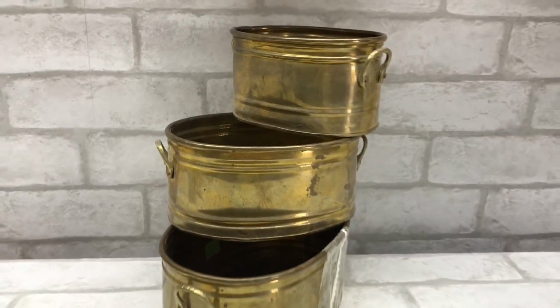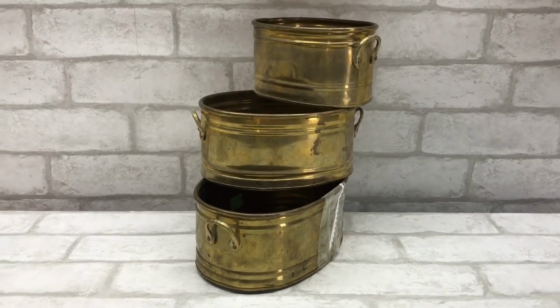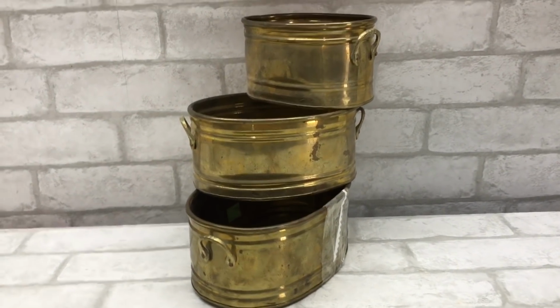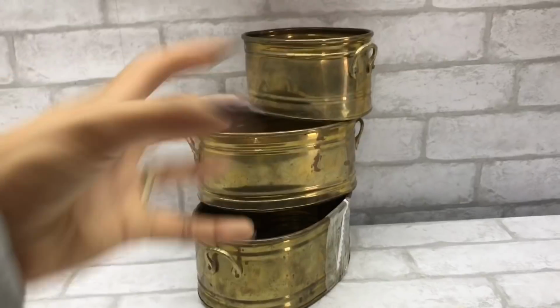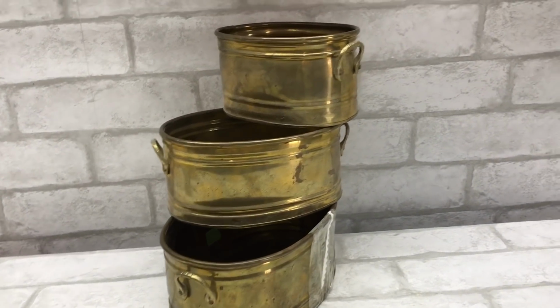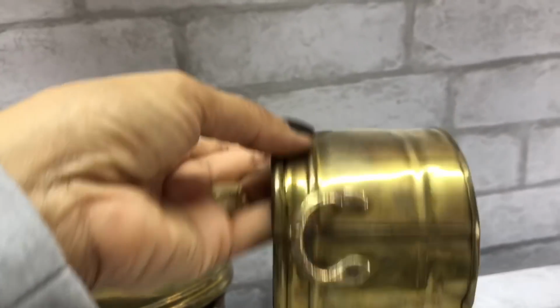Okay, so next is this tiered set of brass buckets. They are supposed to be for your faux plants, where you take the block that you put the plants into, and you shove it in there, and then you put the floral arrangement inside of it. They are 3 different sizes. They do nest inside each other, and each one has a handle.